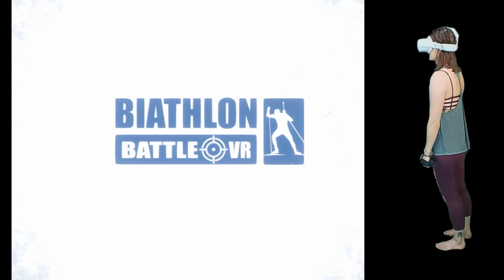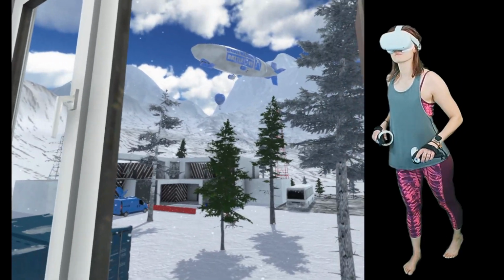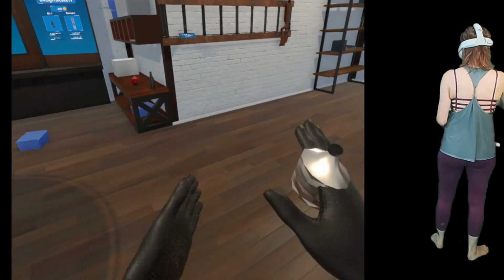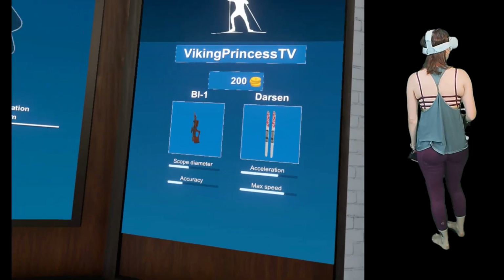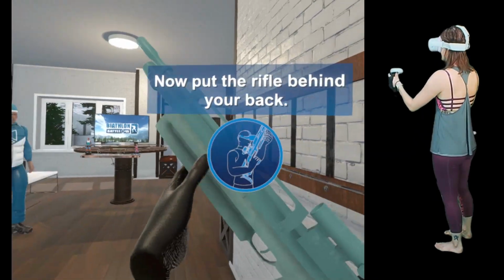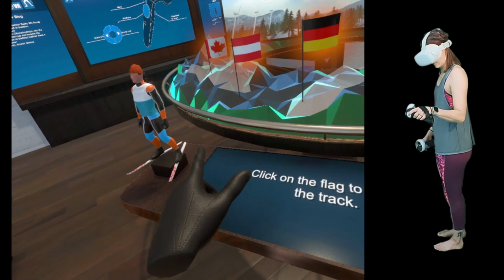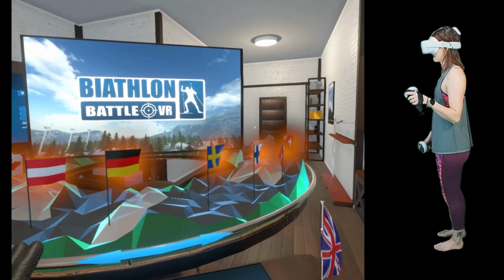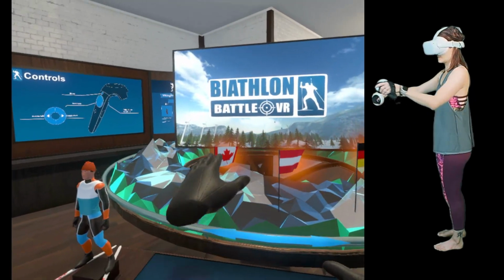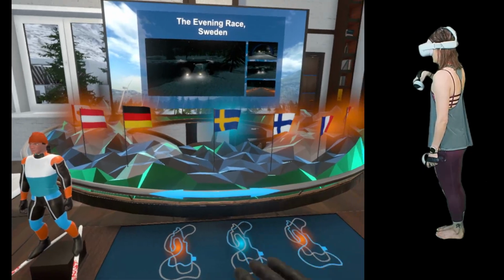Keeping with the winter theme, it is time to check out Biathlon Battle VR. In Biathlon Battle VR, you play a young aspiring athlete who has just arrived at the athlete's village, ready to take on the season. You are equipped with a starter rifle and a set of skis, and instructed to compete in single-player races to earn cash and prepare for the championships. The races are set in different locations around the world. At first glance, it looks like the locations have several different maps, but after further investigation, it seems like it's just the same map displayed multiple times.